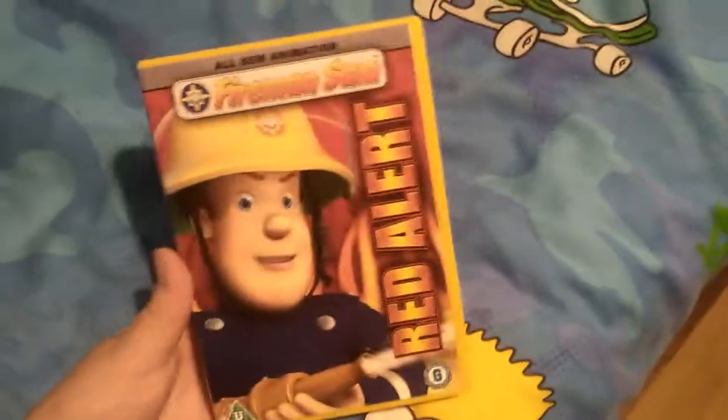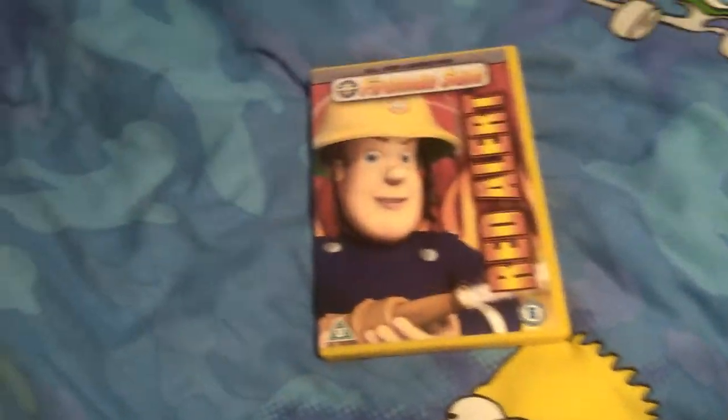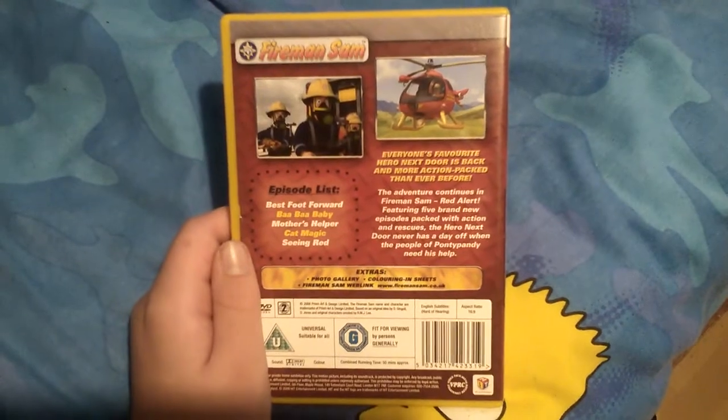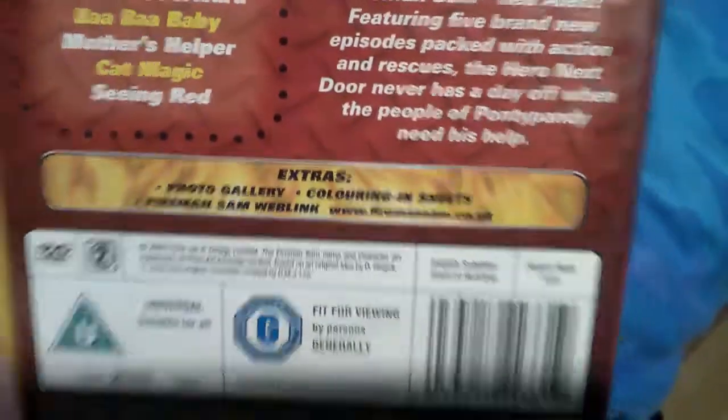Next up is Red Alert. This is the actual CGI series now. But yeah, I got Red Snow in a shouty shop, I guess, and Greatest Rescues in a shouty shop. Red Alert, here's the front, spine, and back. And the episodes are Festival Forward, Baba Baby, Mother Helper, Cat Magic, and Scene Red. And the extras are Photo Gallery, Colouring Sheets, and Fireman Sam Opening.